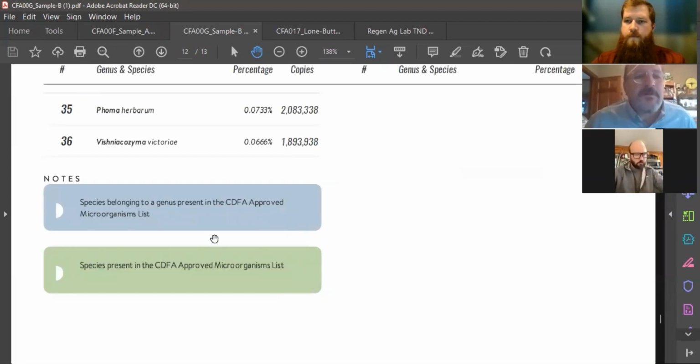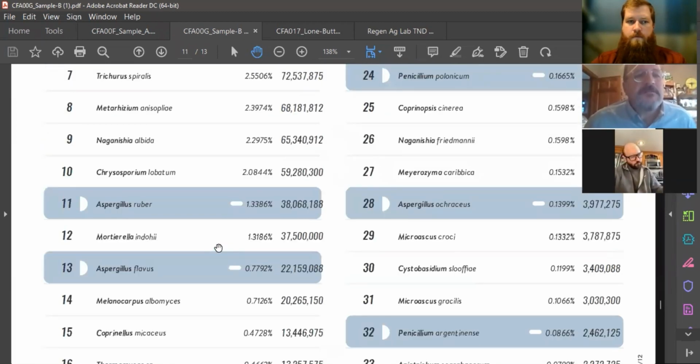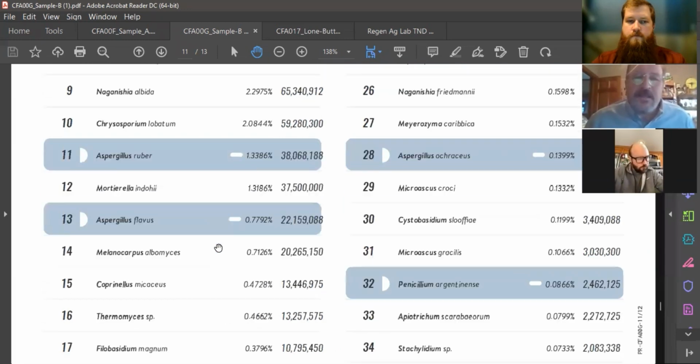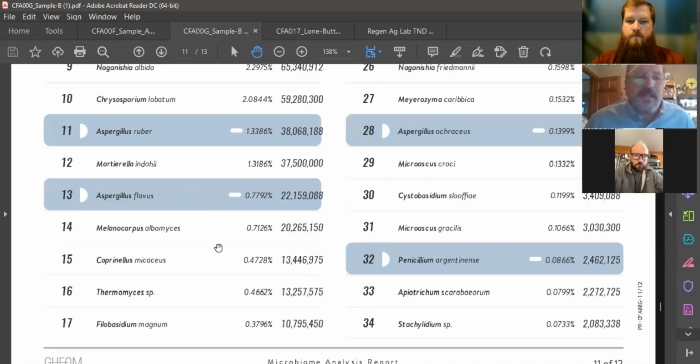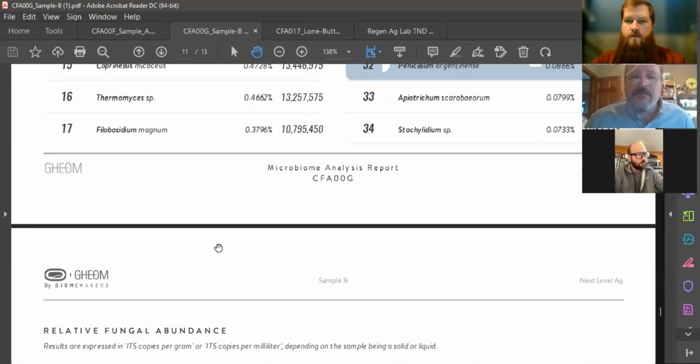Jared, scroll up a little. Aspergillus, Trichoceres, Penicillium, Aspergillus. I'm not seeing any. You don't usually find secondary pathogens when they're in a compost. They get eaten up really quick. Oh, they're good, they don't last. Okay. You're getting rid of that stuff. Okay. Composting.